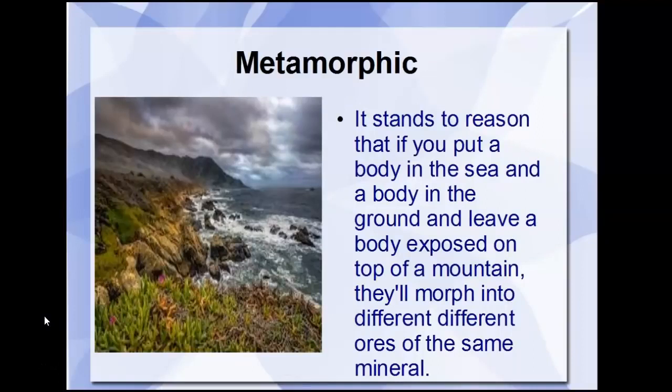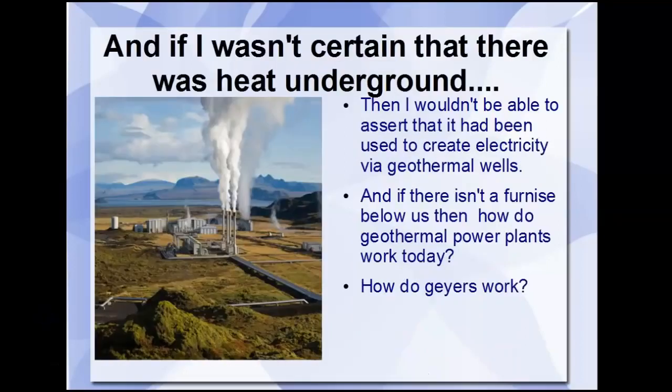Metamorphic. It stands to reason that if you put a body in the sea and you put a body on the ground and you leave a body exposed on top of a mountain, they'll morph into different ores of the same mineral because they're in different environments. And if I wasn't certain that there was heat underground, then I wouldn't be able to assert that it had been used to create electricity via geothermal wells. And if there isn't a furnace below us, then how do geothermal power plants work today? How do geysers work? And they do exist.